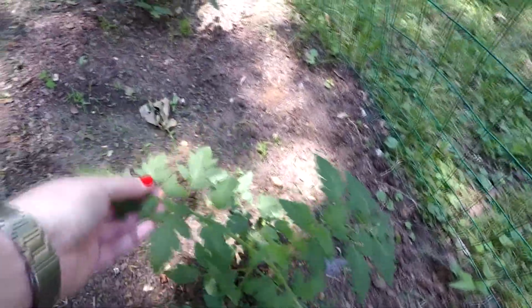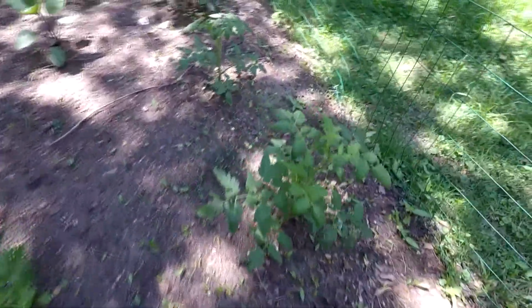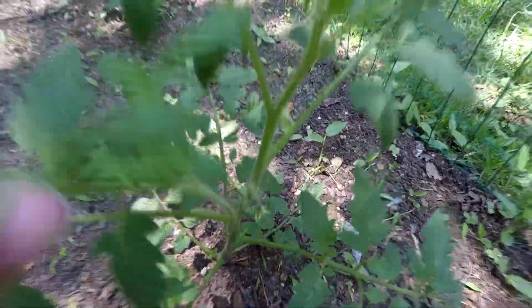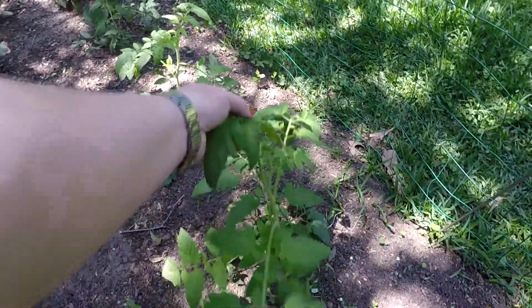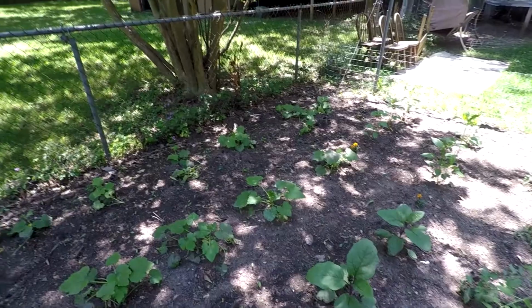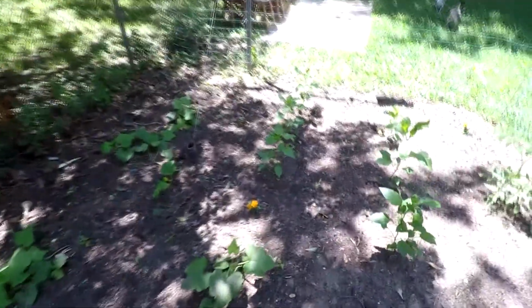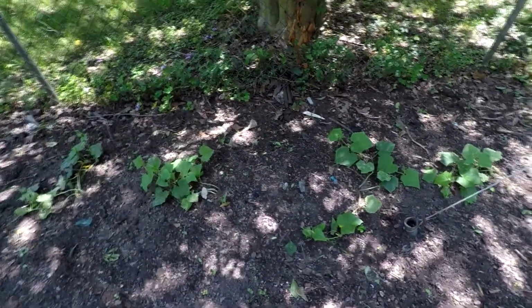The tomatoes have some blooms on them. I do believe almost all of the tomato plants have little blooms. These are a different type of tomato, but these are the ones that are getting so big that we're really going to have to stake those up. The eggplants look really good. The squash, the cucumbers, everything is looking really fantastic, and I'm very happy about this because, like I said, I was a little bit concerned with planting.